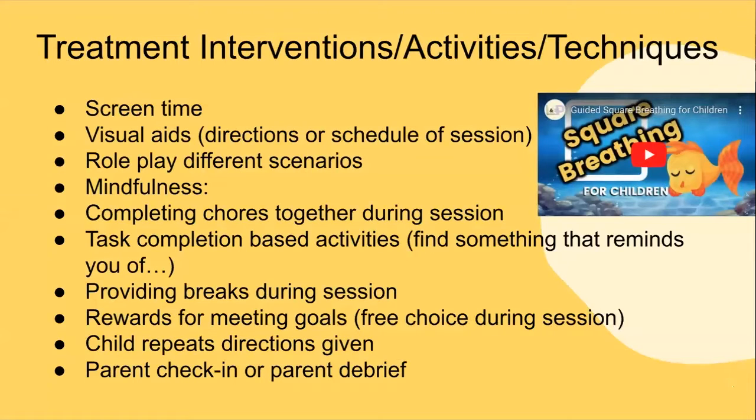Okay, so I'm going to go over treatment interventions, activities, and techniques I use. I do want you all to keep in mind, though, that because I am a behavior service provider, these examples that I'm going over are from my perspective and experience as a BHIS provider, so it might look a little different contextually and in how that can play out for you while you are delivering sessions.